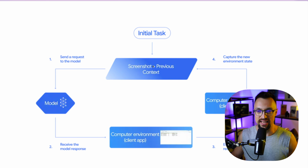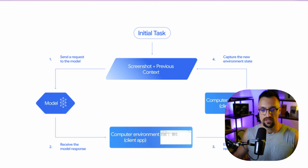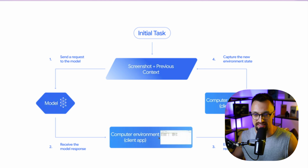How it works: you have some initial task. The agent will create a screenshot and get some previous context. It will send a request to the model. The model will think about it, as we say. It will receive the model response, the computer environment, client app, execute the received action, and the computer environment will do the action and capture the new environment state. Again, create a screenshot, previous context, and again.